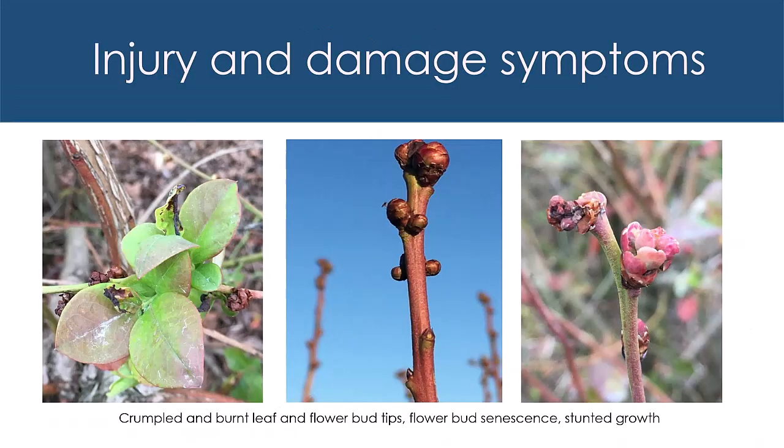So, as I mentioned before, the damage caused by the blueberry gall midge is primarily caused by larval feeding. Feeding on developing leaf and flower buds will cause a sort of burnt and crumpling appearance at the tips of these tissues. You can see an example of the damaged leaf tissue here on the left, and the flower tissue on the right. At high enough infestations, it can cause the entire flower bud to die off, and for leaf damage, it can cause severe stunted growth on the plant as well.